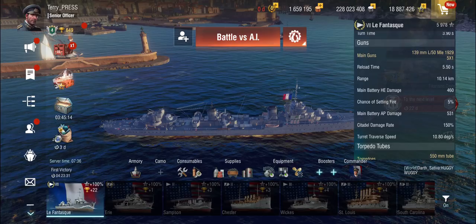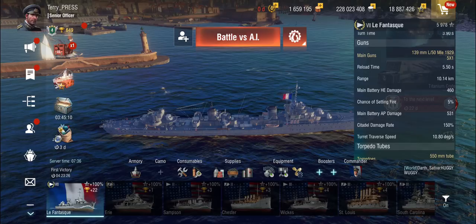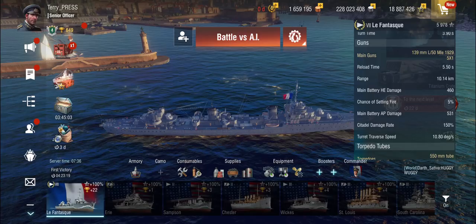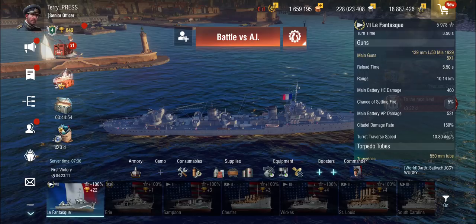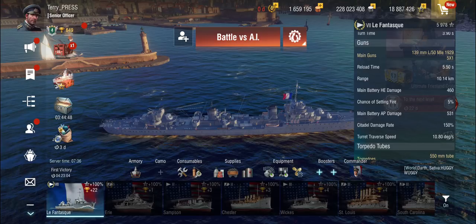The HE is pretty good. The AP, at least against destroyers, is good, but you can also use it at close ranges against other things like battleships pretty effectively. And the turret traverse is where it's really becoming an issue, because the base turret traverse is on par with American heavy cruisers. So turning the ship around means that for a good while you're not going to have your guns on target. And for a fast maneuvering destroyer, that is a bit of an issue.